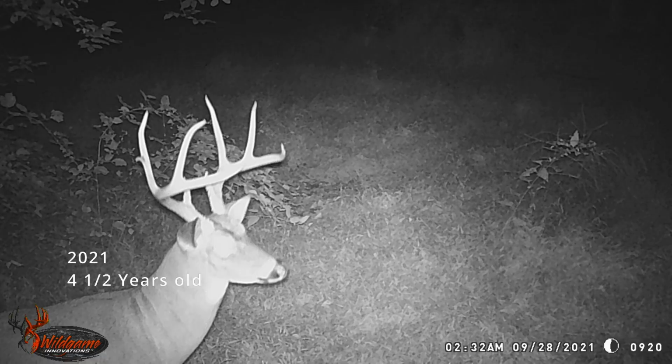You saw that I posted a picture, or a series of pictures, of a deer that we've been hunting for the past couple years. It's a buck that we call the splitter buck. He was this year a 4.5-year-old deer. Luckily, from what we know, he has made it through the season, and he's a beautiful buck here in Pennsylvania.